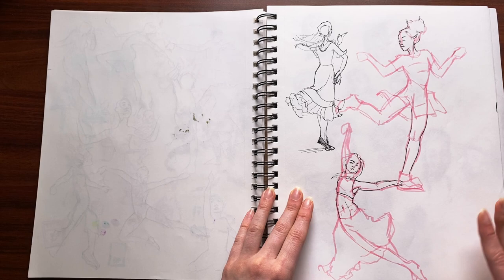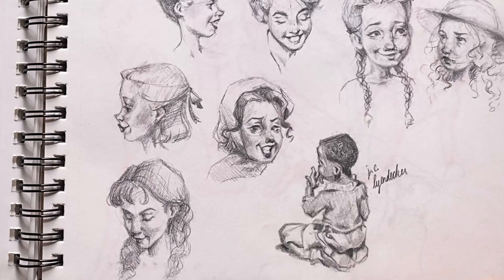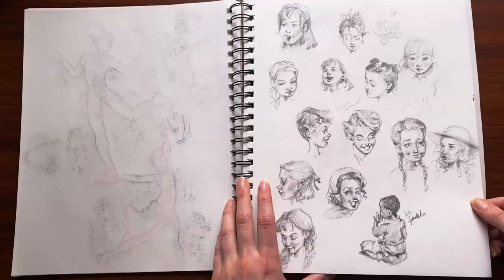So here we get into a few more studies. There's a little Norman Rockwell study. This one's a Leyendecker study. This one's a Leyendecker study. I really, really love how this one turned out. This is one of my favorite illustrations of his.